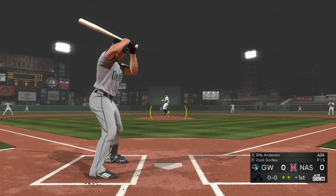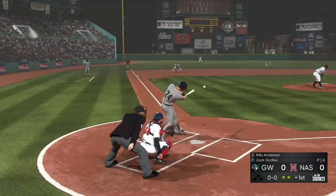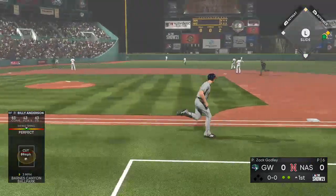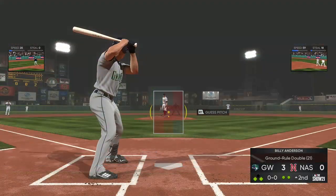Into the box now, Billy Anderson. And this is lined hard to deep left. And now that'll hop up.